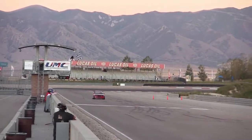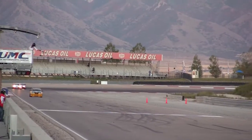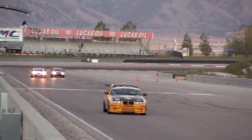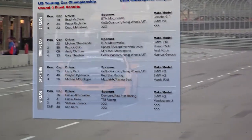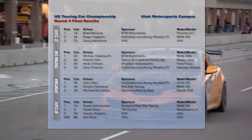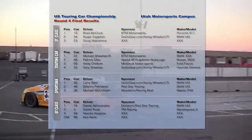But at the checkered flag, he ended up winning the GT class, and behind him was McClure winning the Super Touring class. And Shawhan won the Touring class. Yeah, it was a good weekend for the BTM crew. Absolutely, a very good weekend for the BTM crew, and not a great weekend for the Go-Go Gear team. But they did have Larry Bani win the Sportsman class. A bit of good news.